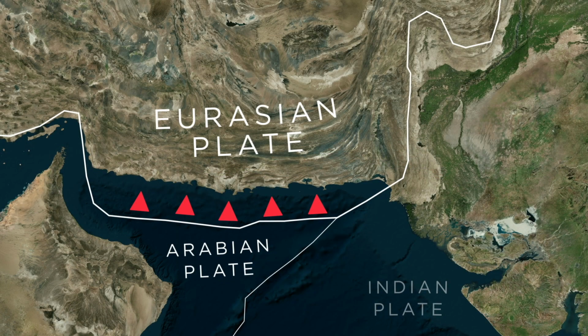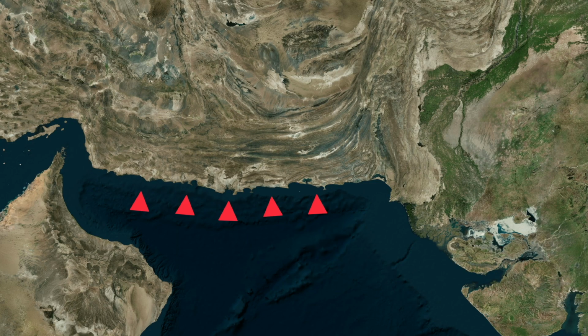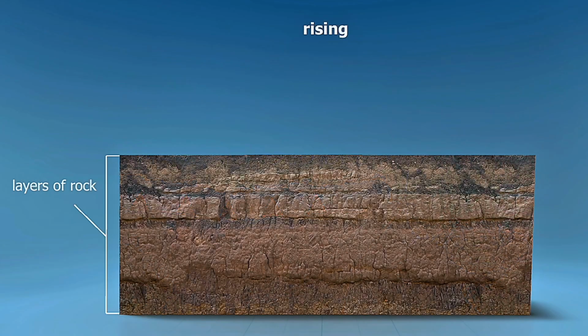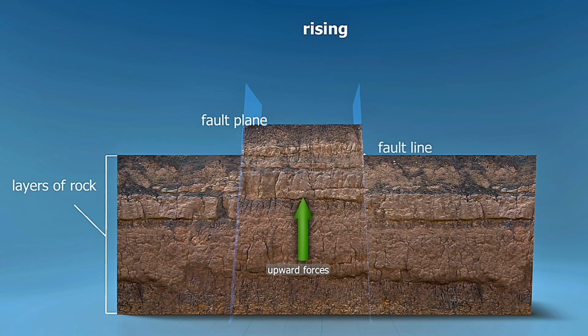So as the Arabian plate moves under the Eurasian plate, there is one more thing happening. It creates fault lines, cracks in the Earth's surface. Along these lines, older rocks are pushed on top of newer ones. That's how the land in this area got pushed up and formed raised terraces near the coast.